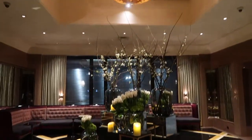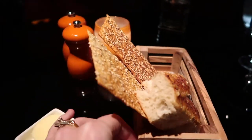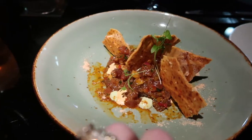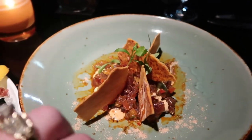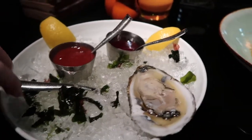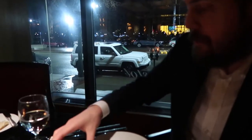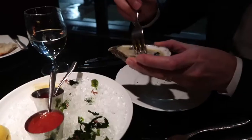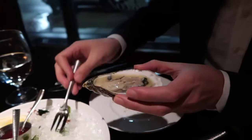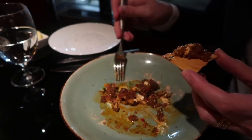Look how pretty the lobby looks. Look at this beautiful bread. I love those orange salt shakers. All right, this is the tuna tartare. And that looks amazing. And Jake got an oyster. And that looks super tasty. Jake, when's the last time you've eaten an oyster? Can't remember. Okay, show us how it's done. You just slurp it out. I saw this on The Bachelor. You just eat it like that. Really good?